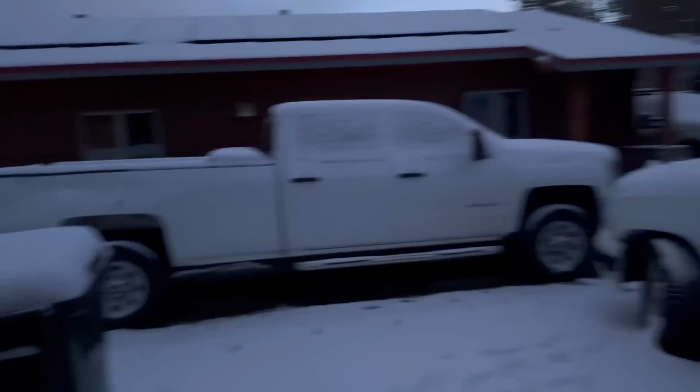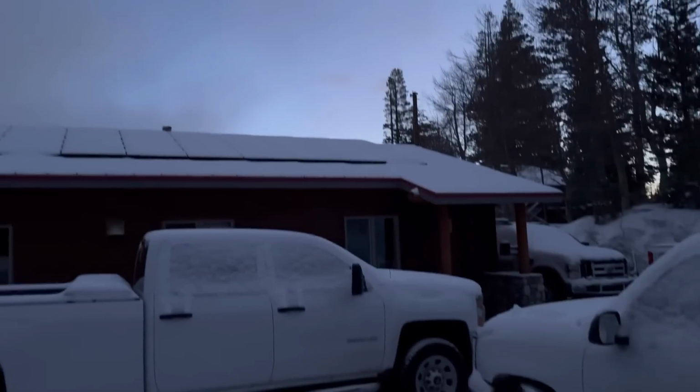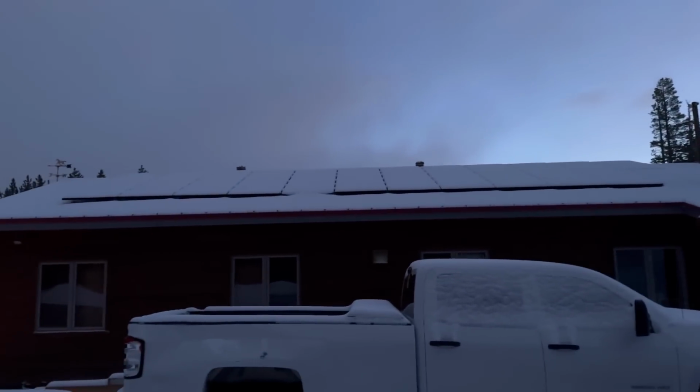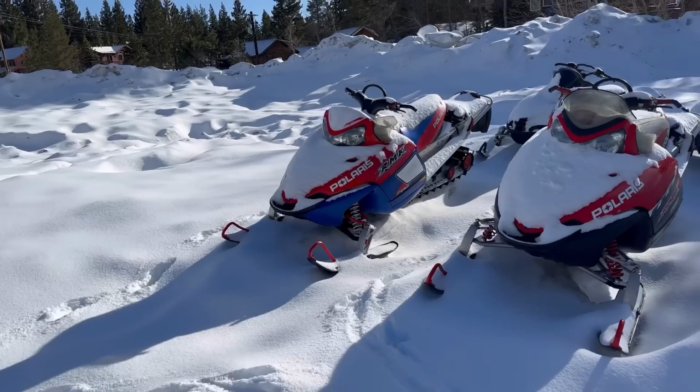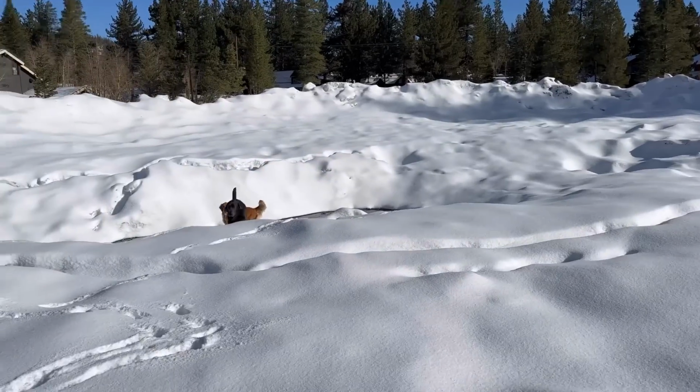But here it is, May 2nd, 2023. And we got 4 inches of snow on the ground. You can see, got a good little cover on everything overnight.